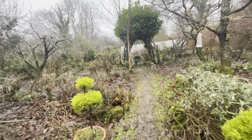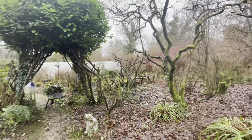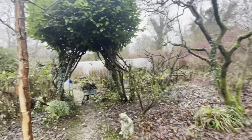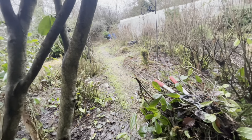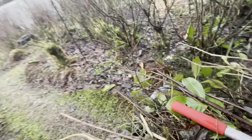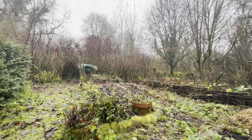Because if ever there was a time when you should be growing food, this is it. Food's become more and more expensive, and also to get good organic food has become quite difficult. So one of the tasks that I set myself, if you've seen that little note I made to myself, a list of jobs to do, was to prune back all the hedge.